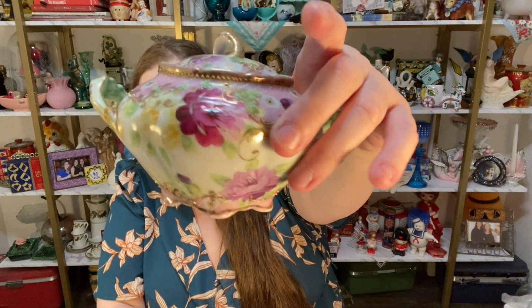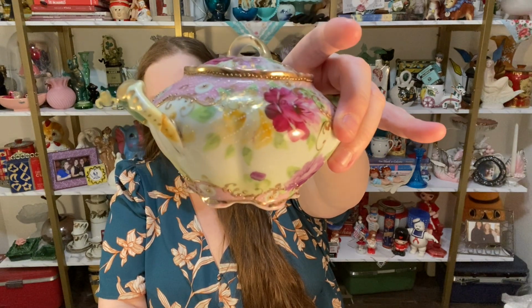I did snag that small Christmas tree. I haven't decided if I'm reselling this or if I'm keeping it for myself. I grabbed this beautiful cream and sugar. Now, this is one of the things that did have some damage, but because it was so beautiful and ornate, I picked it up anyways. I mean, look at that hand painting. It has Moriage, the raised gold. Simply gorgeous piece. Now, there are no markings on these, but they are just next level hand painted.